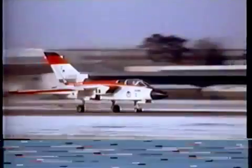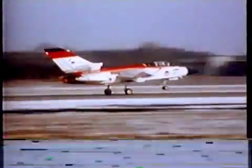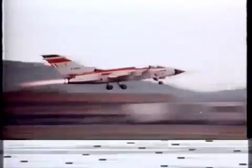From the very beginning, the MRCA handled like a dream. The variable geometry wings, both with and without stores on swiveling pylons, cycled from one extreme to the other with no change in trim. All the test pilots loved it, and soon other prototypes were flying in Germany, Italy, and England. Over the next 5 years, a total of 15 development aircraft were built and flown, and it was christened Tornado.